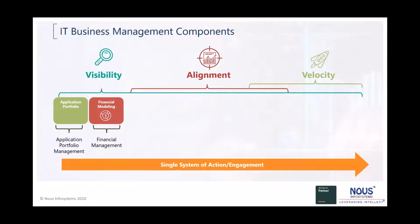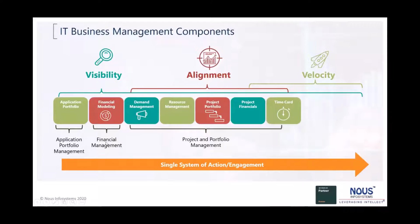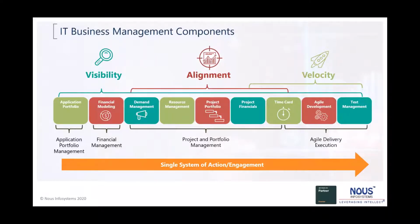That's where ServiceNow's APM comes into play and gets you that visibility. Financial management is another core capability that's available so that you can do financial charging for the projects, and also you can do the budget allocations from within the platform. Now, you get the alignment by using demand management, resource management, project portfolio management, project financials, as well as time card. So you can have a very streamlined process from within the ServiceNow platform. And then to top it up, the velocity gets managed using the agile development as well as the integrated test management capabilities which are there through ATF.